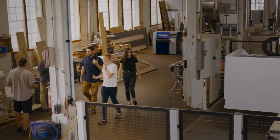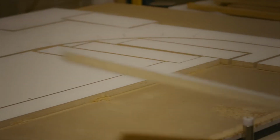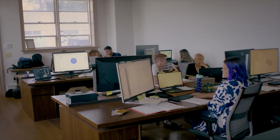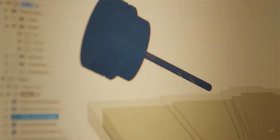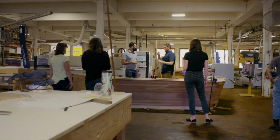With it all being cloud-based, it's made things a lot simpler for us. Even if someone happens to be out that day, I can go in and check their files, or someone else can. If we're both working on the same project but different aspects of it, and someone's already figured something out, we can have a quick meeting and you can say, well, check my file. We're saving money on materials, we're cutting more efficiently, and it's cut more accurately.